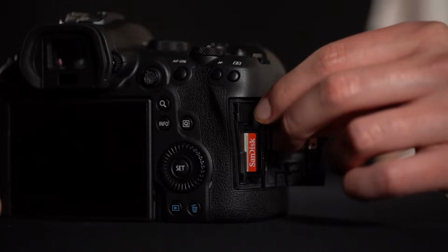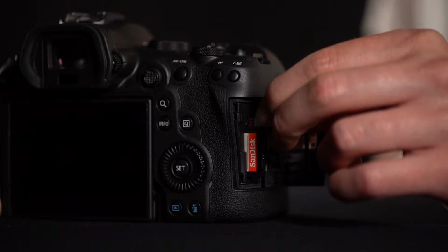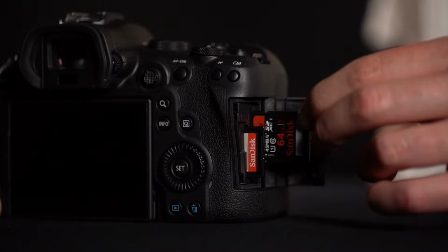we needed a really fast card solution as well. So one CF Express slot on the R5 camera, and one SD card slot, UHS-2. And then on the R6, two UHS-2 compliant SD card slots.